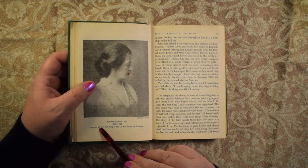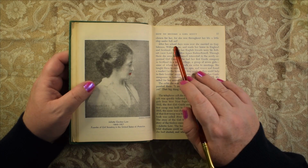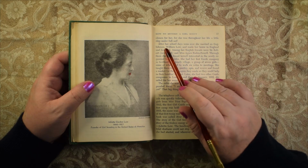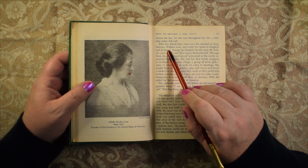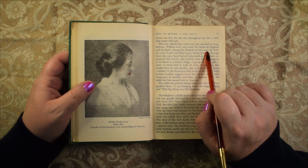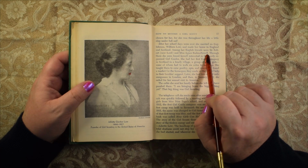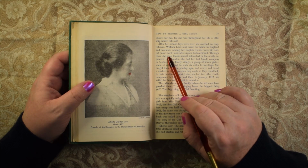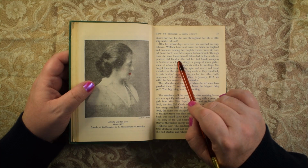1860-1927, founder of Girl Scouting in the United States of America. After her school days were over, she married an Englishman, William Lowe, and made her home in England and Scotland. Among her English friends were Sir Robert, now Lord, and Miss Agnes Baden-Powell. Through them, she soon found herself interested in the newly organized Girl Guides.